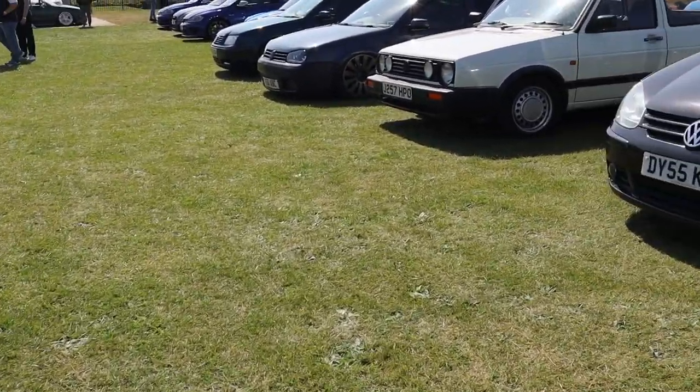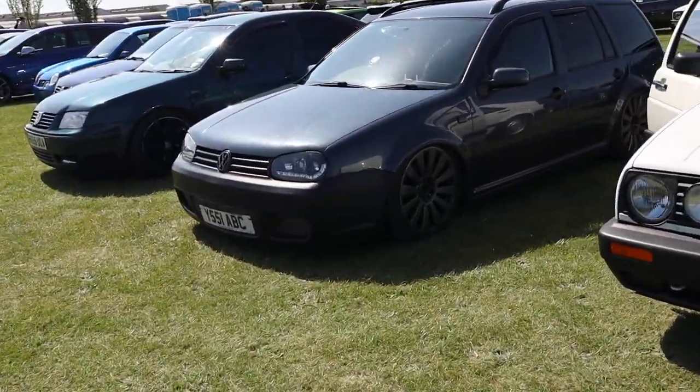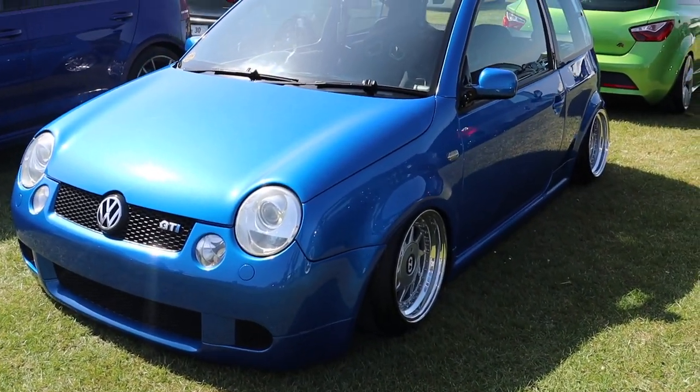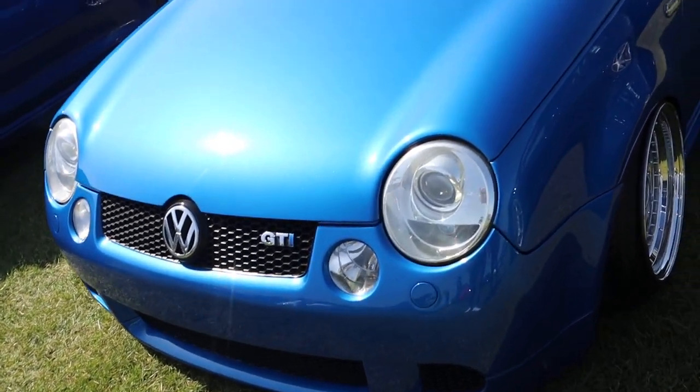All these cars, I want to try to take them to shows. That's the whole point. That's what all these lot do. That's why I brought mine today. That's nice. That is really nice, yeah. What colour is that? No idea. This is like a really nice sparkly.